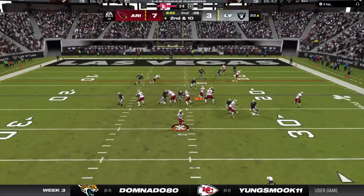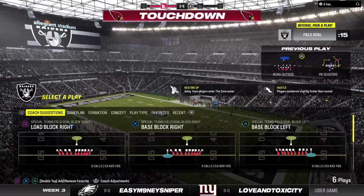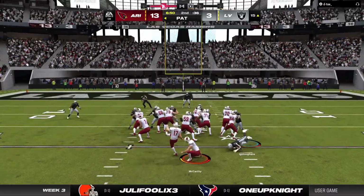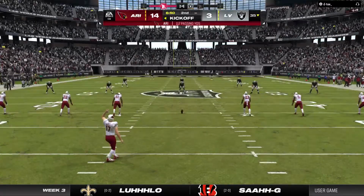Play fake. Murray. This is caught. Touchdown, Cardinals. Elijah Higgins. A 22-yard touchdown grab. And they are able to add on to their advantage. Extra point right down the middle. And that pushes the lead up to 11.